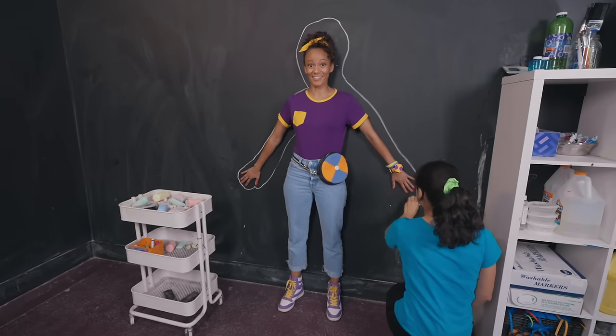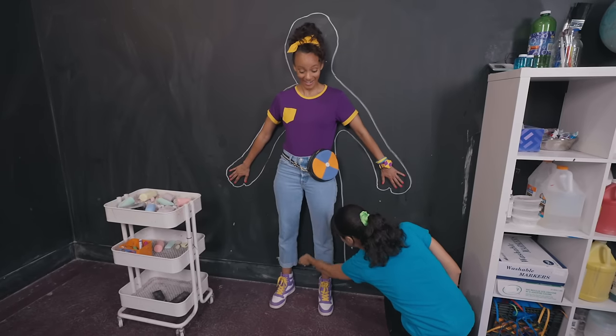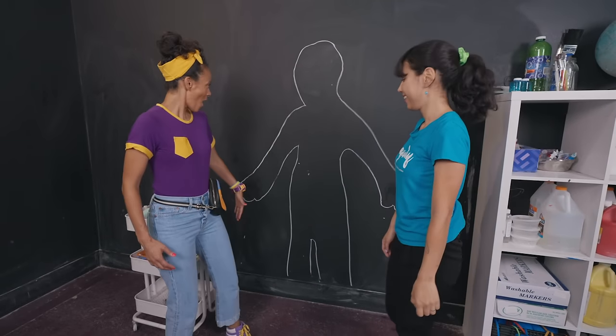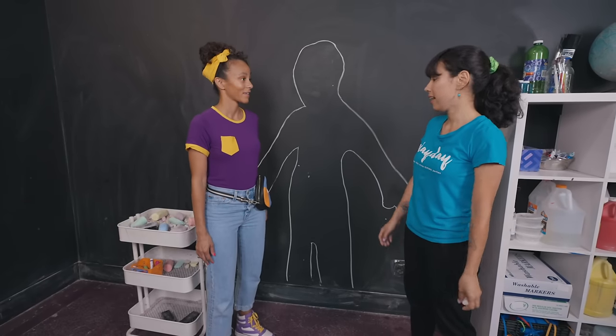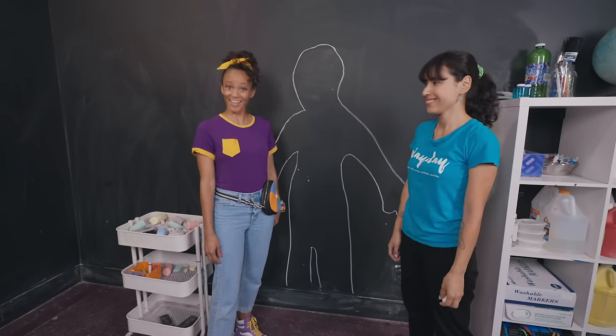Ooh. All right, how's it looking? I can't wait to see. Okay, ready? Yes. All right. Yes, I love it. I'm feeling inspired already. Okay, now you can add the elements to your design and I will meet you at the sewing station. Okay, see you there. Bye.